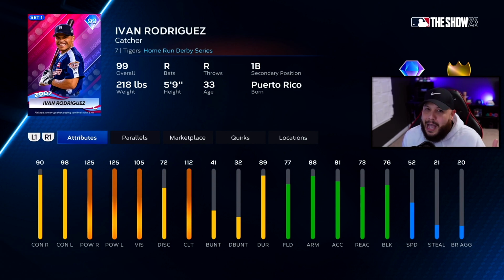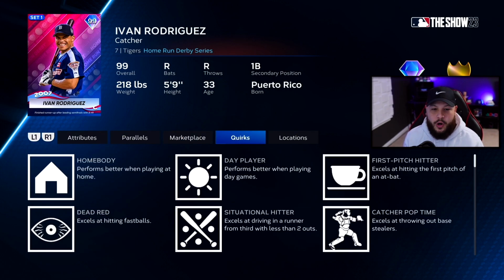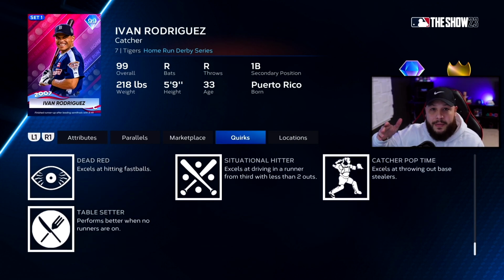His defense, it's not Pudge defense, but it's still pretty good. 88 arm there. But if we look at the quirks, his quirks are very good. He does have first pitch hitter, day player, homebody, dead red. So he's going to hit fastballs well, again with situational hitter. And as you can see that pop time, even though the defense is not there, he's still going to be throwing guys out trying to steal.